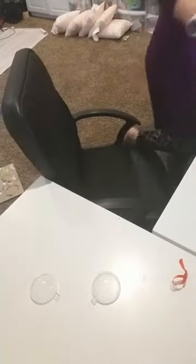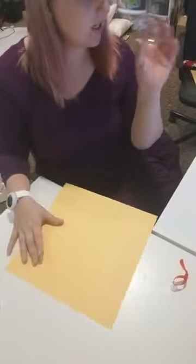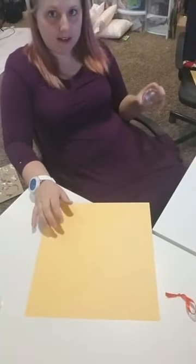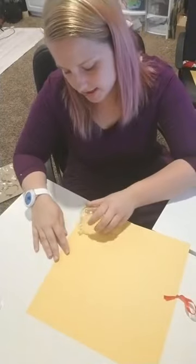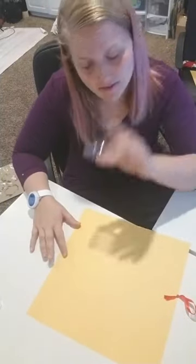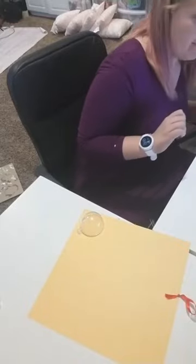You are going to want some yellow moon colored cardstock, and you are going to take just half of this and put it in the corner of that paper. I have to slink down now so you can see what I'm doing and see my face.